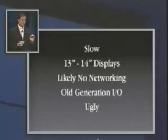Likely no networking on them. Some have it, most don't. Old generation I/O devices. And what that means is they're lower performance and they're harder to use, and most of them aren't plug and play. And these things are ugly. So, let me tell you about iMac.